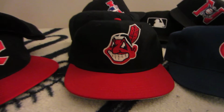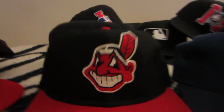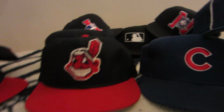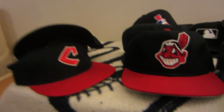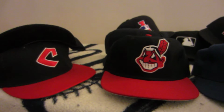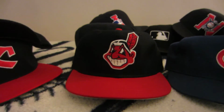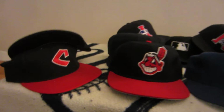This is the cap they wore in Major League. The Chief Wahoo logo was a little bit bigger at the time, and I believe in 2002 they shrank the logo. Obviously, there's a controversy with Chief Wahoo, and the team has been trying to take itself away from it, but it is an indelible image for the Indians, and that's another debate for another day.